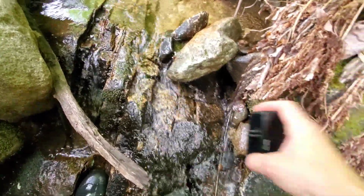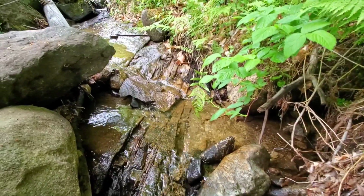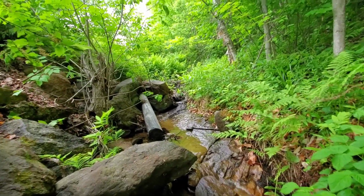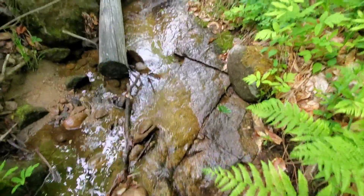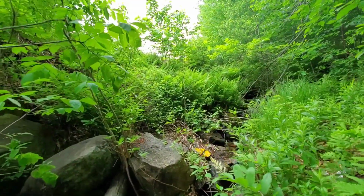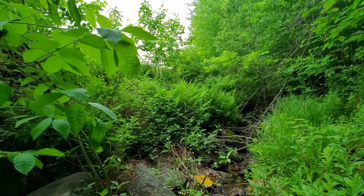Those rocks are cool. It looks like they've been chiseled, but that very well might just be natural. Oh no, that spider web I avoided, it looks like I did knock it down after all.